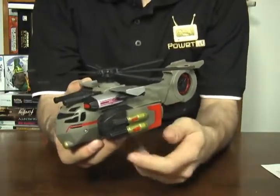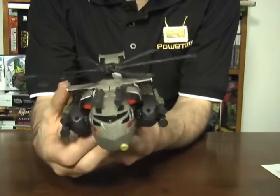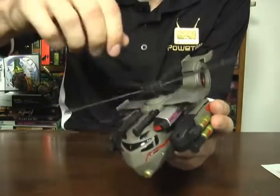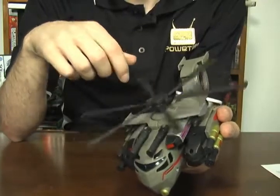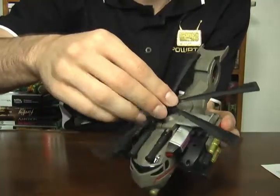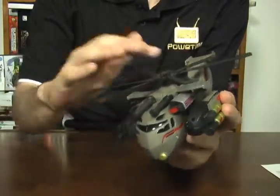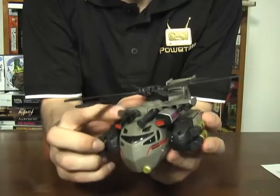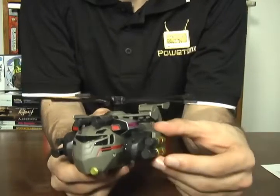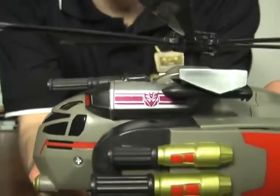Blackout comes packaged in the Earth helicopter mode he would have had in Season 4. It's a pretty simple and sharp looking design. The rotor on top spins freely and smoothly. It can be a little challenging to spin it without moving the helicopter blades because they move pretty freely. But the two guns above the cockpit pivot up and down, and the guns on the side rotate up and down as well. You'll also note the modified Decepticon symbol on the side.